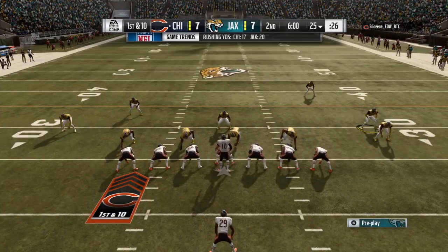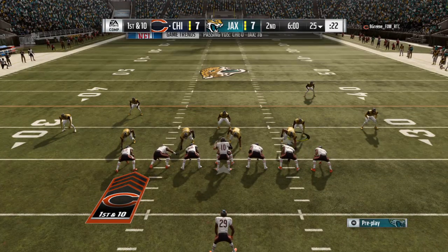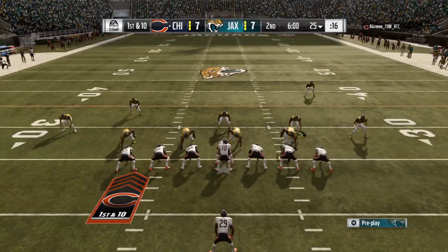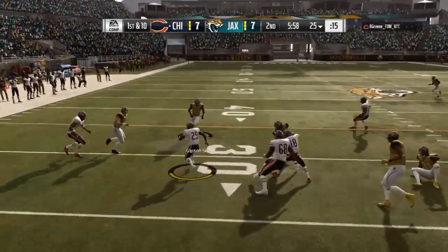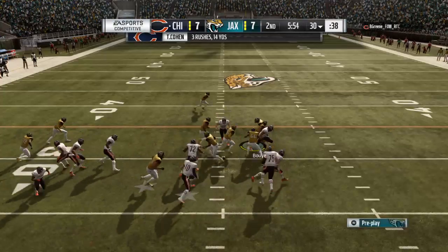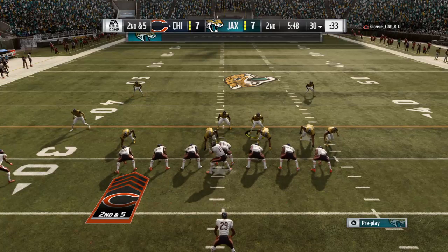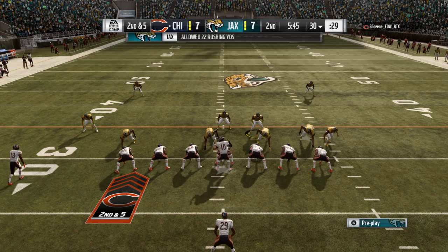Trubisky brings the Bears up 1st and 10 at their own 25-yard line. They begin the drive on the ground with Cohen. And he'll go down right at the 30-yard line. Tashawn Gibson there on the tackle. I call that play a success. A nice inside run sets up a very manageable 2nd down. A very solid gain on that play.